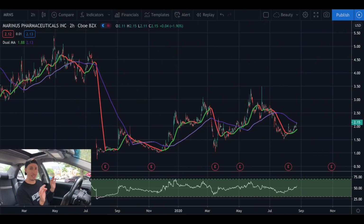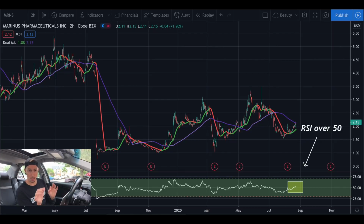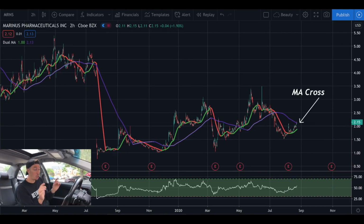Relax. If RSI goes over 50, it's a buy. It's another box I'm ticking, which it did. It just cleared 50 as of a couple days ago. Next indicator, my moving averages cross, which they're getting close to crossing.